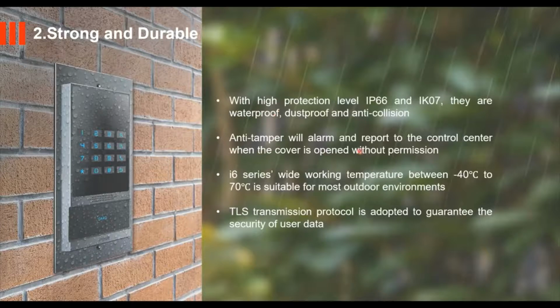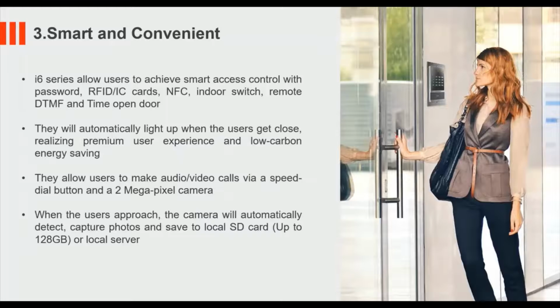And it also has the anti-tamper alarm that I mentioned earlier, as well as a wide temperature range configuration. Smart and convenient, what does that really mean? Those are kind of nice words, but because these things have a camera, it almost has a peripheral interface where you can enable or disable. So when a person shows up in front, the unit will light up, illuminating those particular buttons, or you can enable it to take a picture of anybody who does it, or you can configure it not to. You can really make this work depending on how you want to do it, so that you can capture all of these different people.